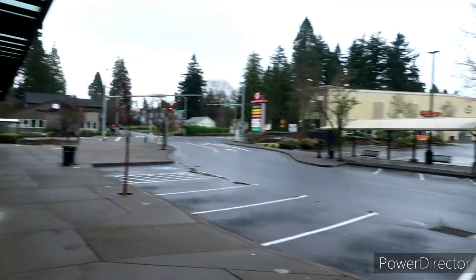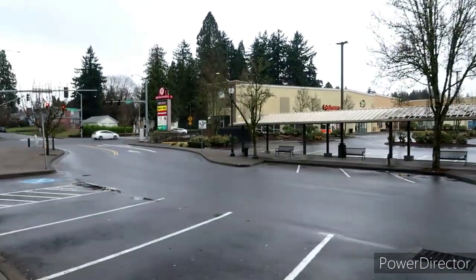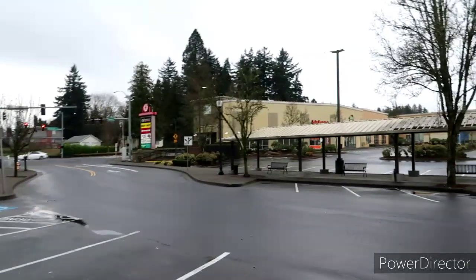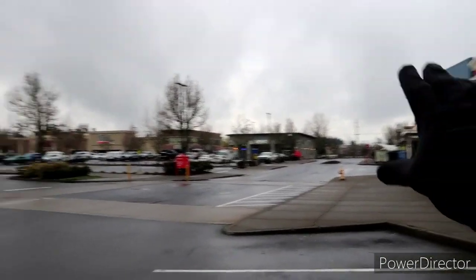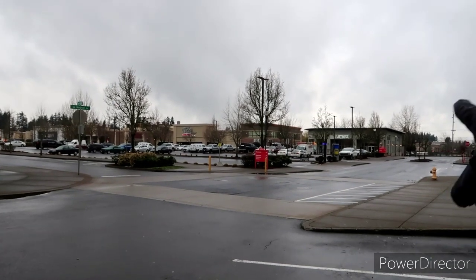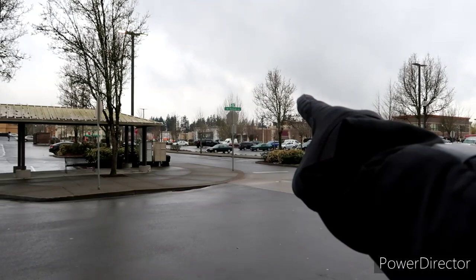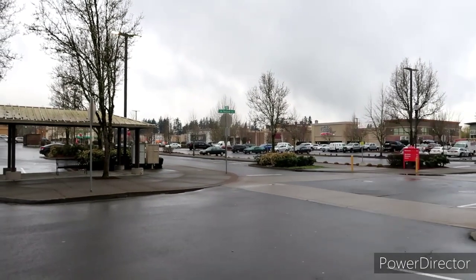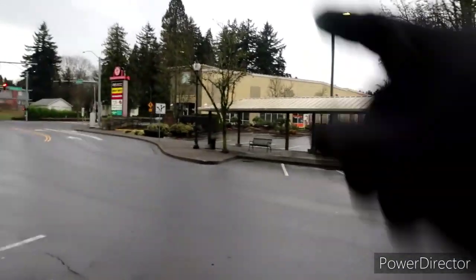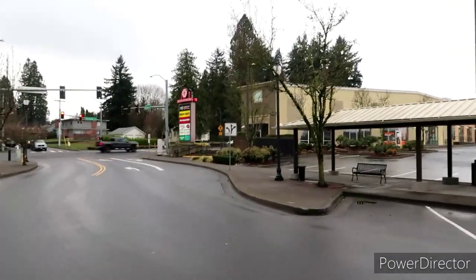Not to mention, the bank over here is now closed as well. So this whole area, all these businesses do really well. There's Best Buy, Zoomies, which is like a ski or skateboard shop, Craft Warehouse. The former Bed Bath & Beyond is still out, so they're totally out of there. But this bank here is no longer.